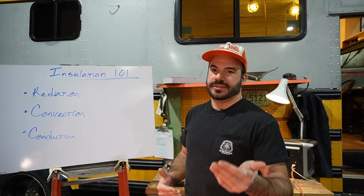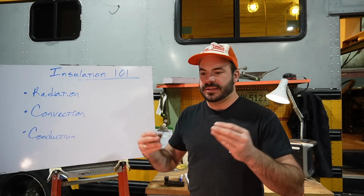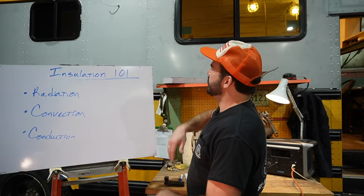And a lot of times things like air barriers are designed just to do that. If you are in the conventional home construction world, the use of air barriers and air sealing is an important component of insulating, especially when you're trying to insulate an attic. But luckily for us in a school bus, because we are starting with what is hopefully a sealed-in shell, that's not that important.